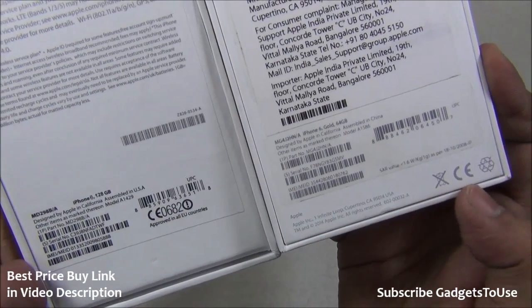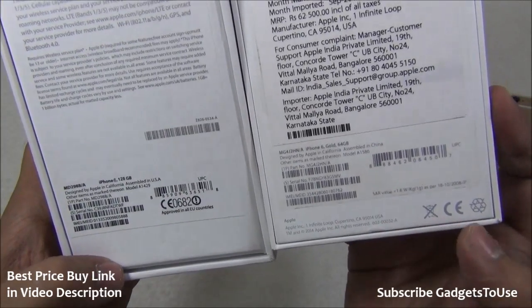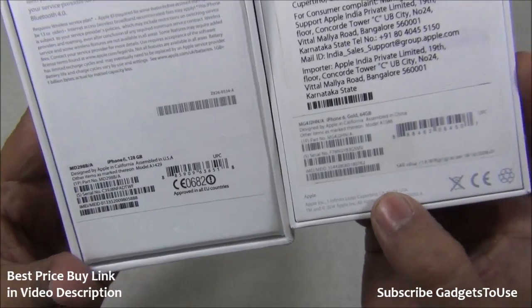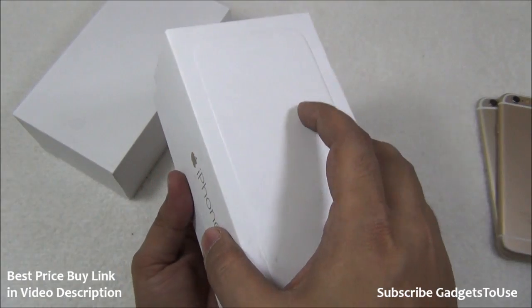And then you have the certifications over there, which are going to be on this sticker but not going to be there on the box, whereas these things are actually printed on the box on the original iPhone box as compared to the fake one. So let me just open it and show you the package contents.